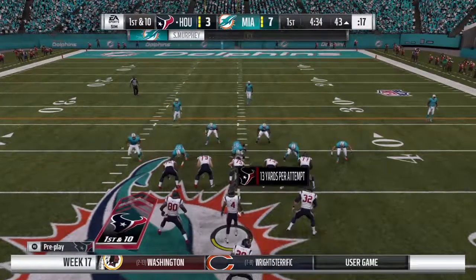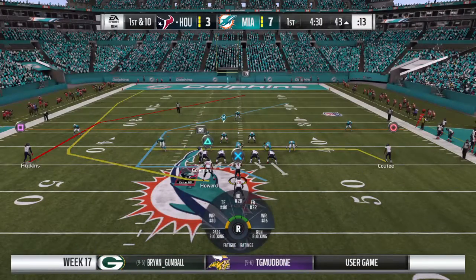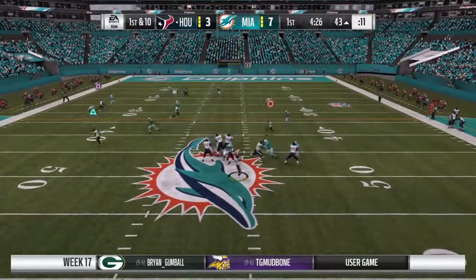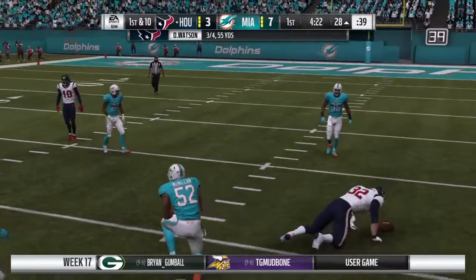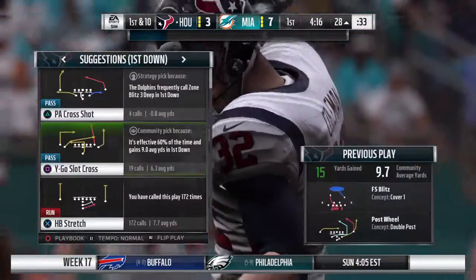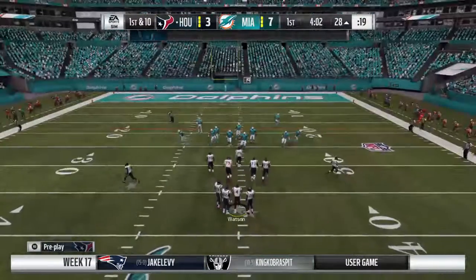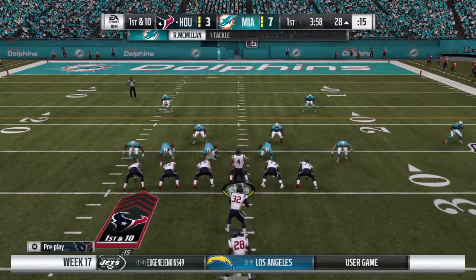So now 1st and 10 as they've crossed into Miami territory at the 43. From the gun, here's Watson. Got some real estate inside the 30. He's just going to dump this one off to his fullback out of the backfield. Texans passing game in rhythm right now, picking up another first. Not only have they completed a couple on this drive, but they peeled off some pretty good chunks of yardage, too. Absolutely. Great start. 2 nice plays in the pass game.